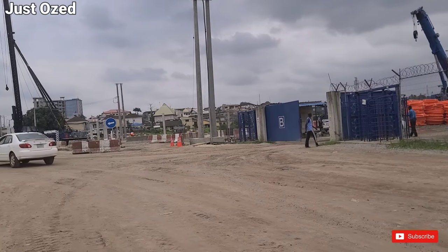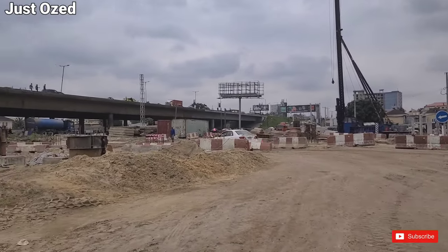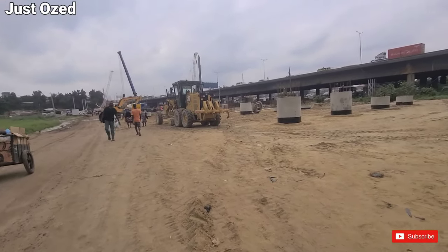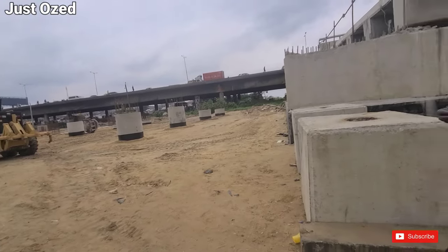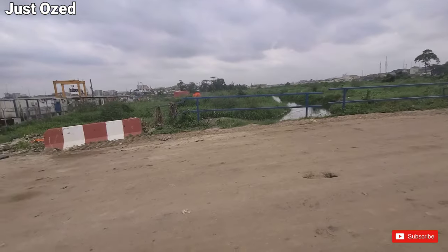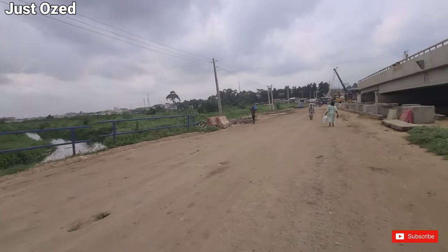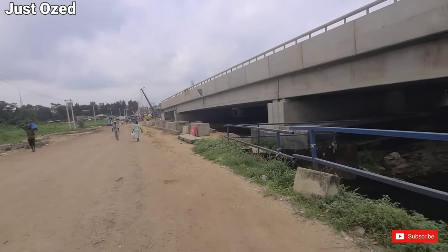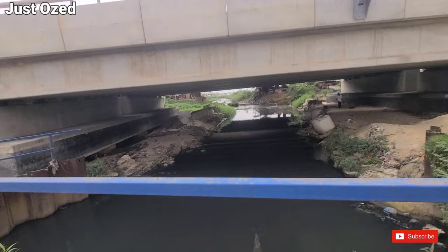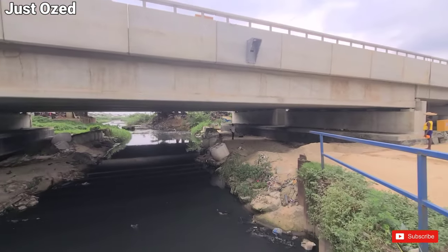I want to believe you now have a deep understanding of what this bridge and access road will look like when fully completed. Going around this construction site, you notice there's work in progress and I've come far with the project considering what I noticed. We have two bridges under construction, one coming from Opebi, the other one coming from Ojota heading towards Maryland. These bridges are under construction because we have canals and wet areas for erosion management. We have step down bridges and an overpass bridge, which will all be constructed as road.